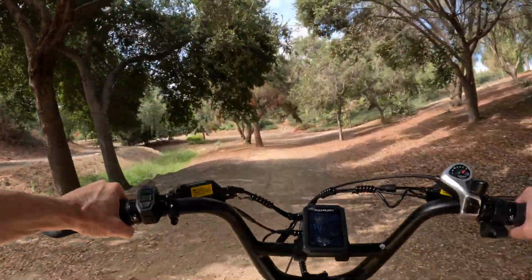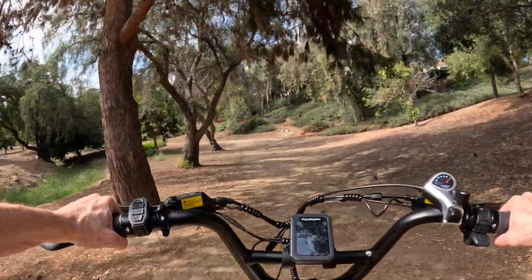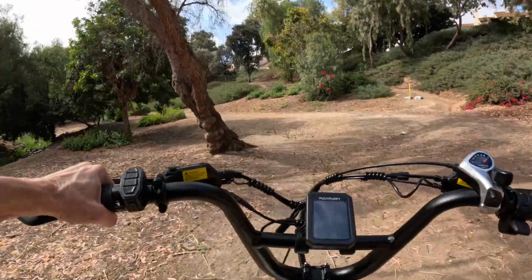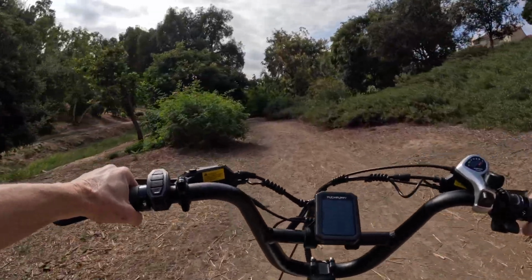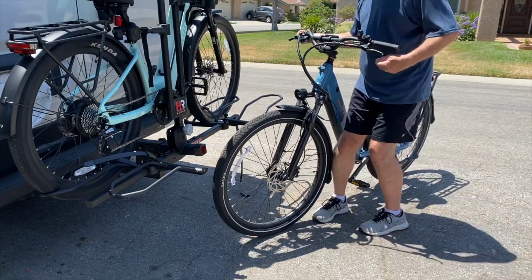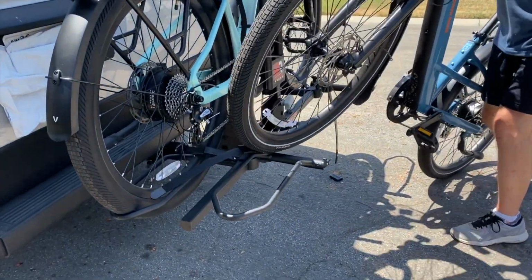Weight. The bike's 70 pounds weight is pretty average for a fat tire e-bike. On one hand, the bike felt solid and durable, giving me a smooth, stable ride on rough terrain. On the other hand, this weight would make it hard for some riders to lift the bike upstairs, into a car, or onto a bike rack.